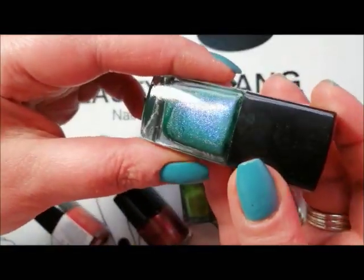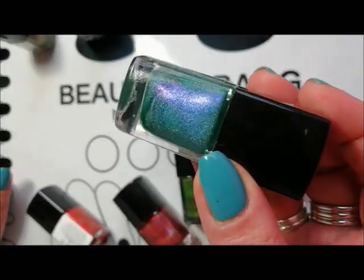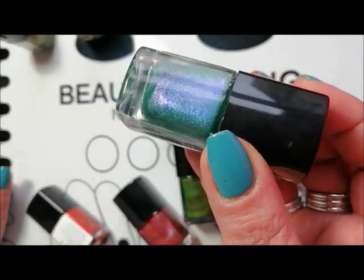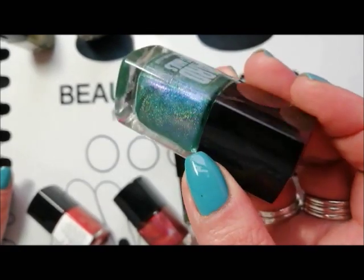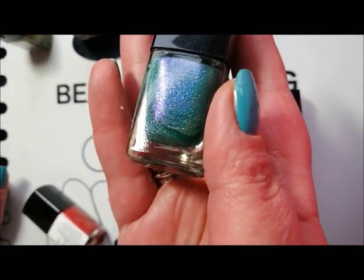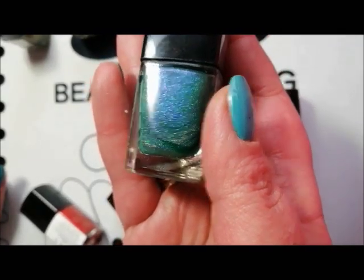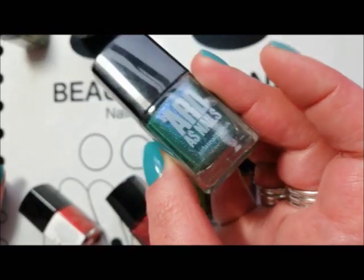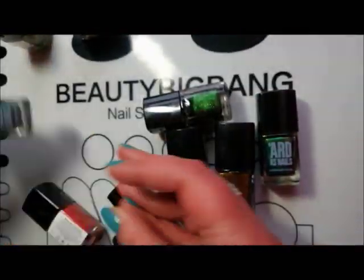And this one here, I actually named this one Turbo Mermaid because it's got an amazing iridescent shimmer and this beautiful mermaidy green blue. So I called it Turbo Mermaid, and then Kat actually put this in the staple collection and she called it Turbo Mermaid, so I'm definitely going to keep this one.